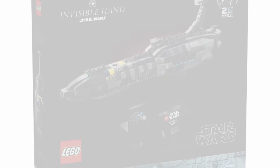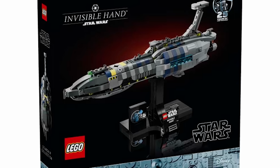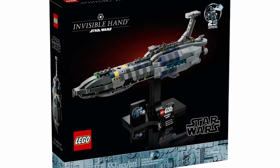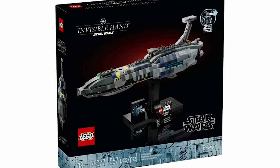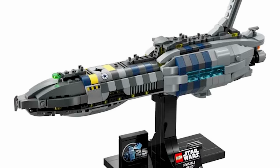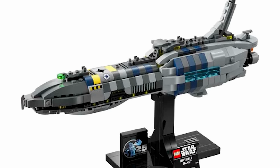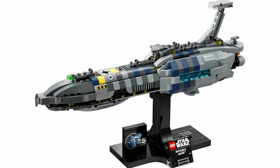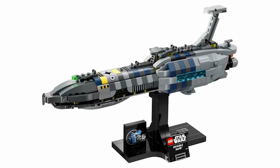Next up, this is probably my favorite one. We've got set number 75377. This is the Invisible Hand, retailing for $52.99 USD or $64.99 Canadian, has 557 pieces. Somehow, this is, in my opinion, the best looking one, and it's the cheapest, and it just looks so darn cool. I really, really love how they have done this thing.